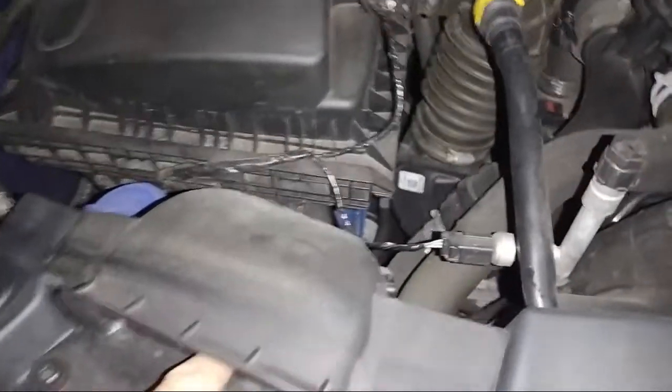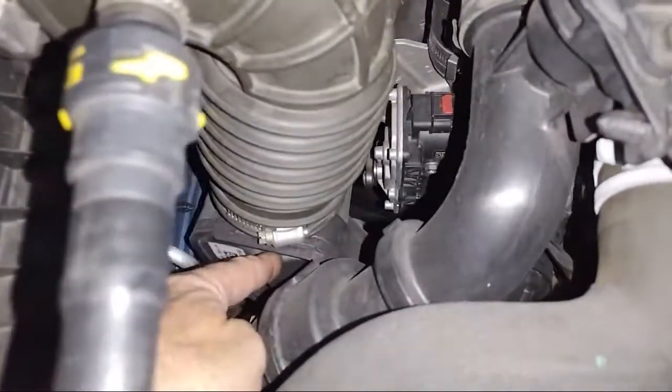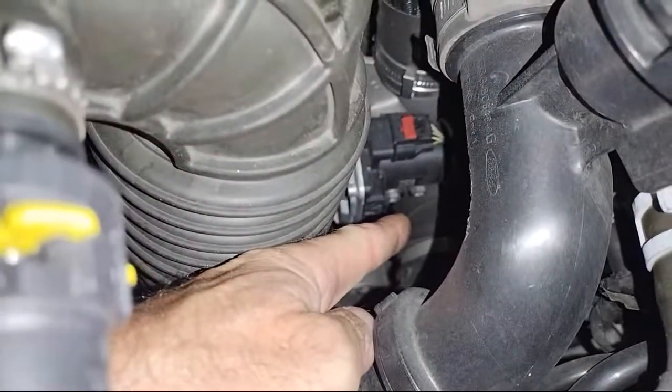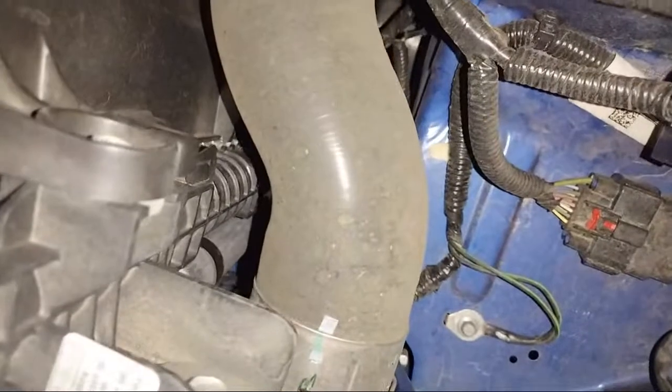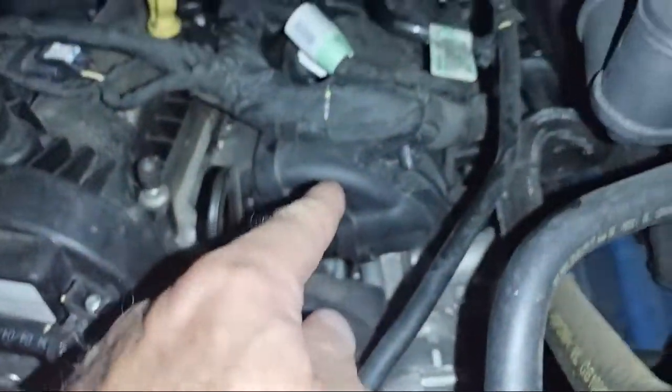Air comes in through here, goes down through the air filter, through this tube, down, connects to this. Kind of hard to see, black piece. This black piece goes down and circles around to the turbo. The air is then compressed, goes up through this tube. See if I can get down in here. This tube, the big one, into the charge air cooler. So basically, it's running through the charge air cooler this way, comes out here, goes into the throttle body. Throttle body goes into the intake.